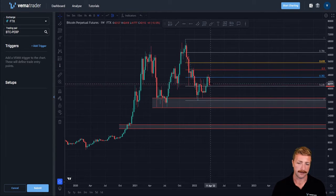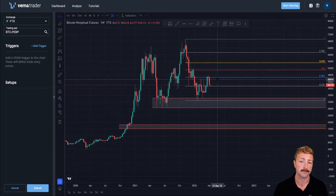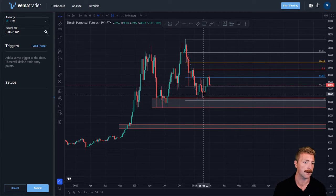Doesn't mean that we're guaranteed to go down. To be honest, I still quite like the 50 fib at 51,000. Wouldn't be surprised to see us head up there at all, but definitely something worth paying attention to is that big evening star, potentially going to see some downside over the next couple of months.